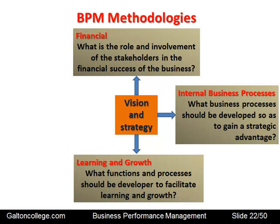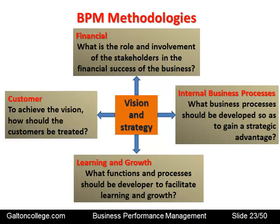So it's developing a set of learning and growth objectives which will further the organization and help it to grow into the future. The customer, well, to achieve the vision, how should the customers be treated? Customers have requirements, they have needs, and it's the customer experience of the product that is going to determine the future of the business, the quality of the product, the number that was supplied to the market and the time of the delivery, the price of the product, the aftercare services, and the various contacts that the customer can have with the business.